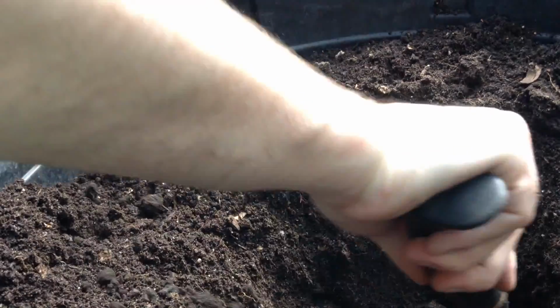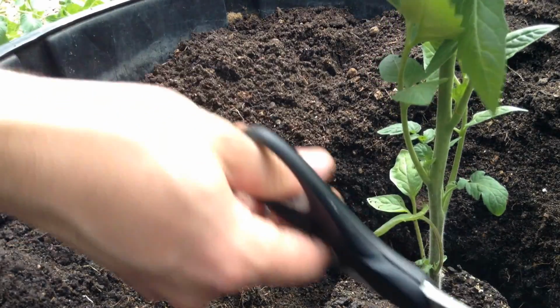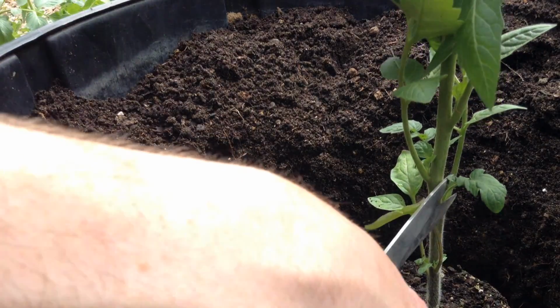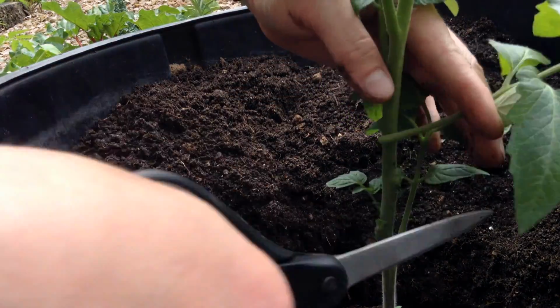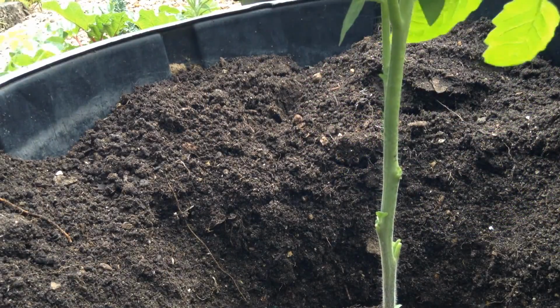So I'm digging almost all the way down, probably 2/3 of the way down our container. Now we can guess where about the soil level is going to be, right about here. So everything below that can go, and everything about an inch above it too. We're actually going to take a couple more here too. We'll take it all the way up to this one. Just like that. Now it's ready.